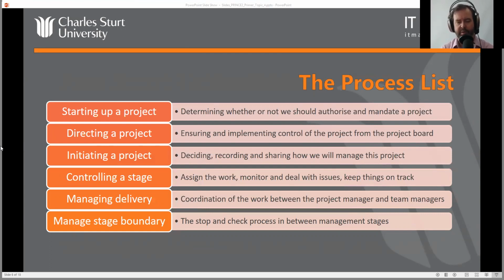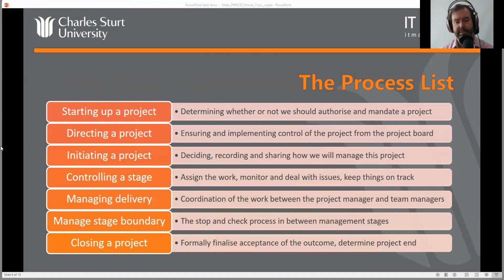So I put managing a stage boundary up there for you guys because I thought there's room to give you two, and that's a pretty important one, I thought. Closing a project, it's perhaps not too different to what you might have expected with lots of other methods. It's about formally accepting that we're done. And what does that mean?